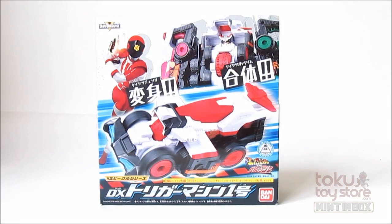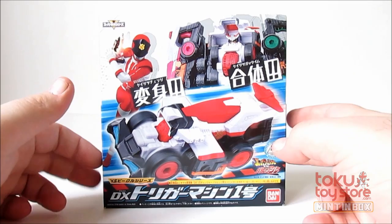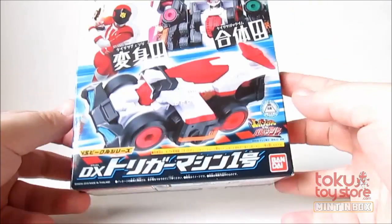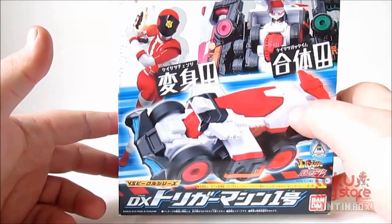Hi guys, Shopper back once again with another mint inbox for TokuToyStore.com, and today we're going to be looking at the Trigger Machine Ichigo from Keisatsu Sentai Patoranger, one half of this year's Versus gimmick with Kaito Sentai Lupin Ranger.